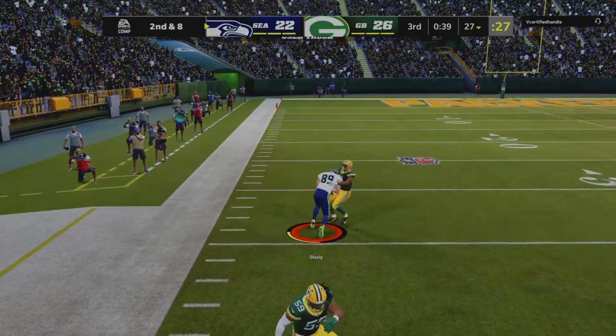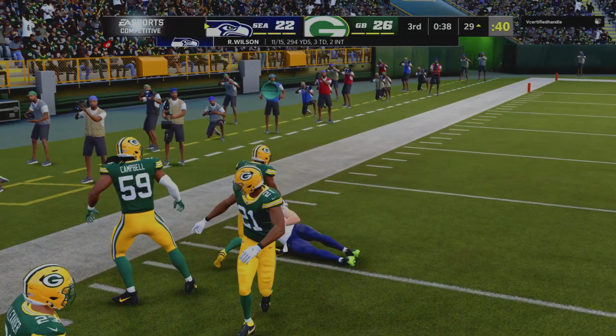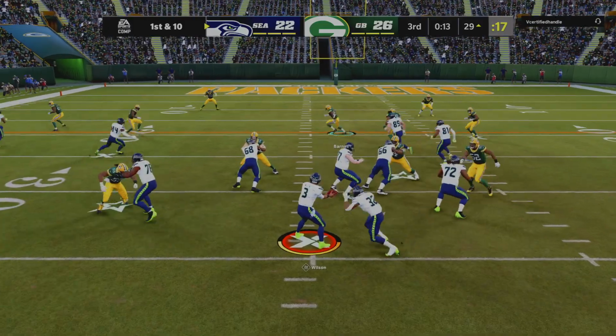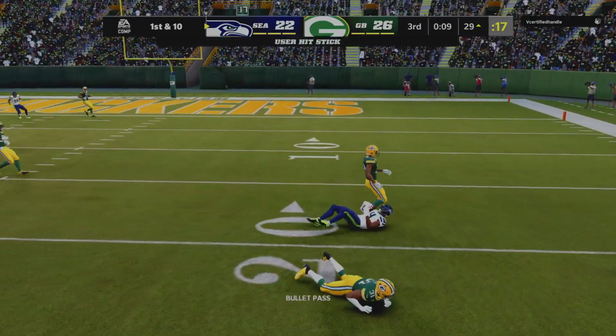Now this throw caught left side. And all the way down to the 29. So now then, the big play has him all the way inside the 30 now, 1st and 10. Off the play fake, here's Wilson. He'll find Metcalf.